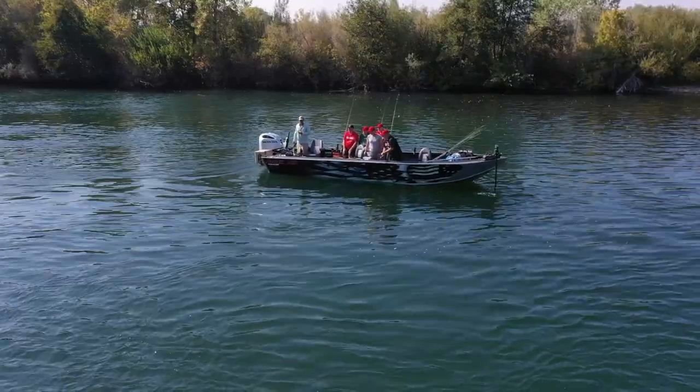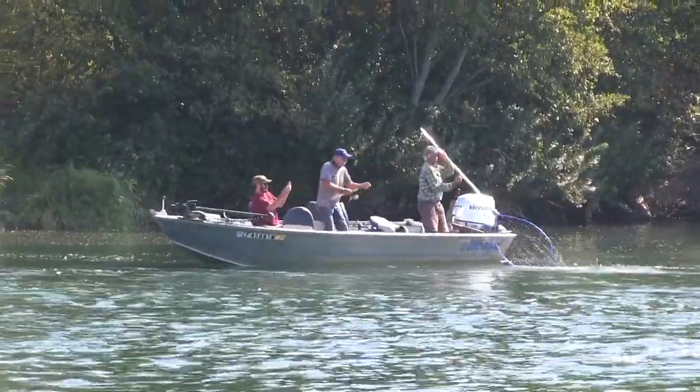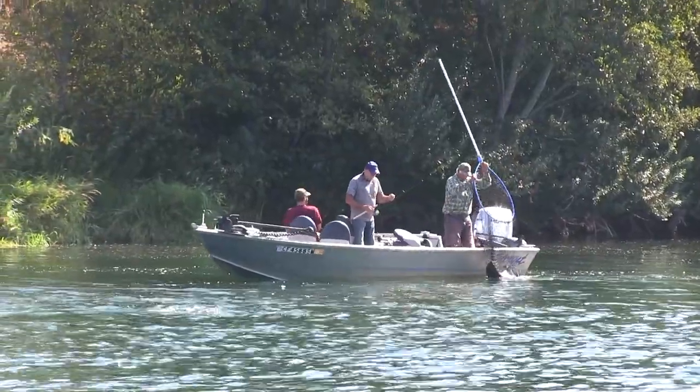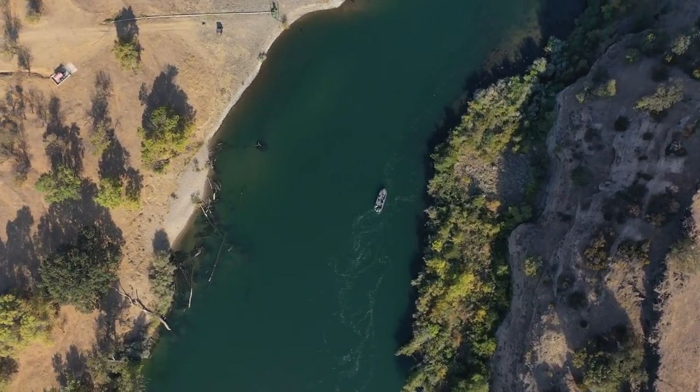This is October of 2020, and it's a time where there's fish scattered throughout the system, all the way from the Delta up to Redding. Now, there's not as many fish in the system this year as we had all hoped for. It's been a tougher bite. However, that was the purpose of us coming in here today.